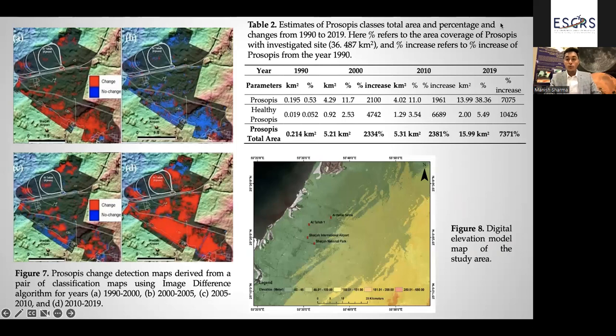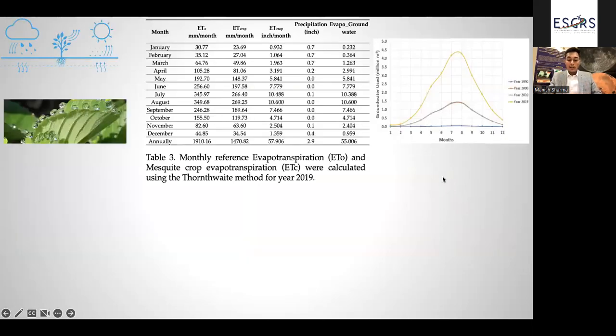So we also wanted to see how it is impacting and how it is increasing. We did the topographical mapping of the area, and we also found that there are Al Helio farms near the Altala region and the Sharjah National Park, as you can see in figure 8, which is the digital elevation model, as well as the elevation in meters. So the Altala region was towards the low elevation, downslope from the Al Helio farms and towards the Sharjah National Park. And here we know how the changes happened from 1990 to 2019.